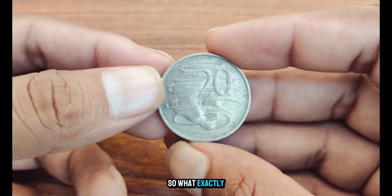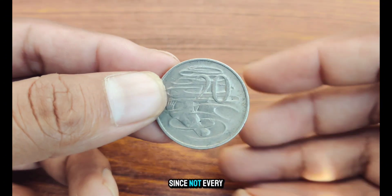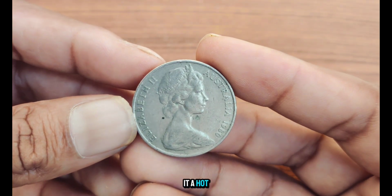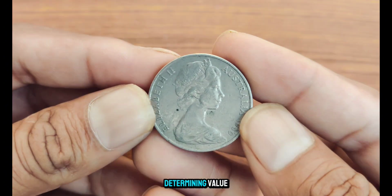So what exactly determines the value of this particular coin? Rarity of the silver shade, since not every 1980 Australia 20-cent coin has the silver-like appearance. Finding one with this variation makes it a hot item among collectors. Rarity is one of the biggest factors in determining value.